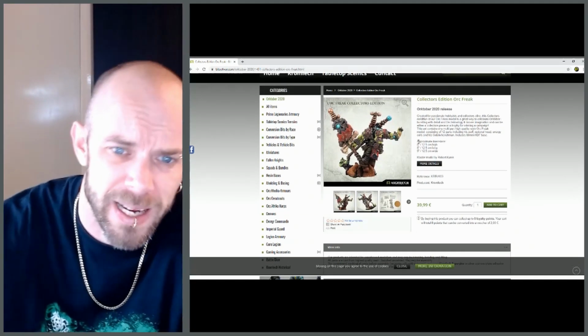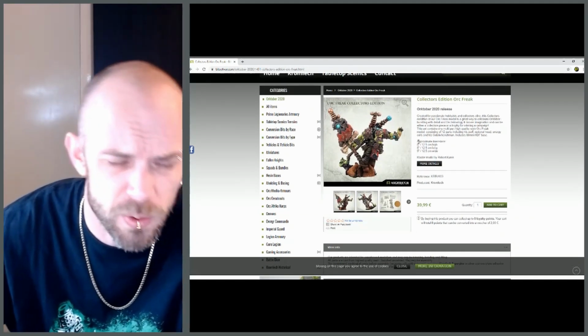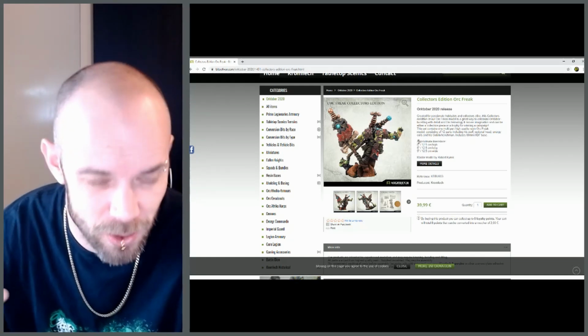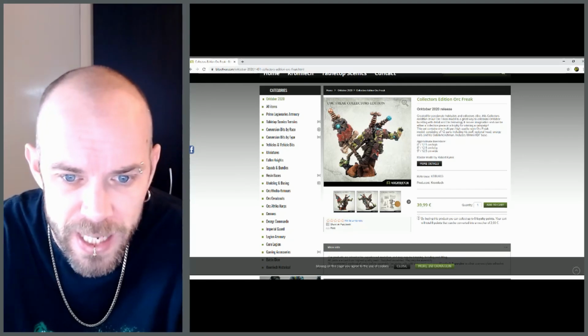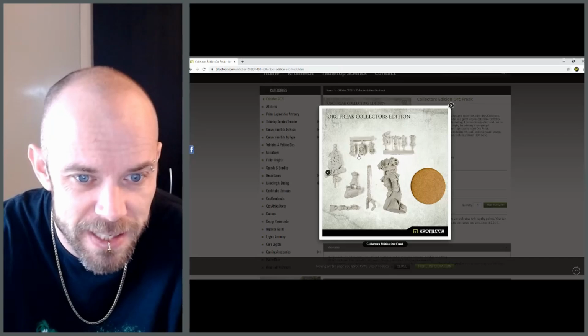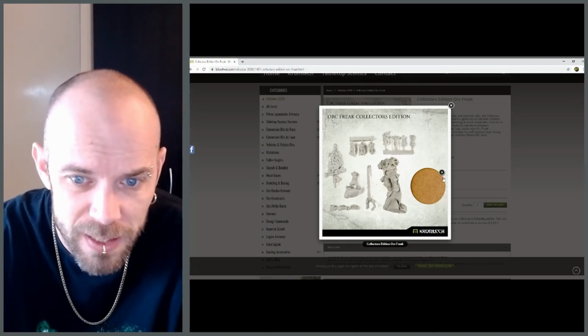And you know, the mechs and the weird boys and all the different offshoots are collectively classed as Odd Boys. So it's kind of cool that they've done just an Orc Freak miniature that could be used as any of the above. And he comes with a choice of heads. Again, more choice. Very cool.